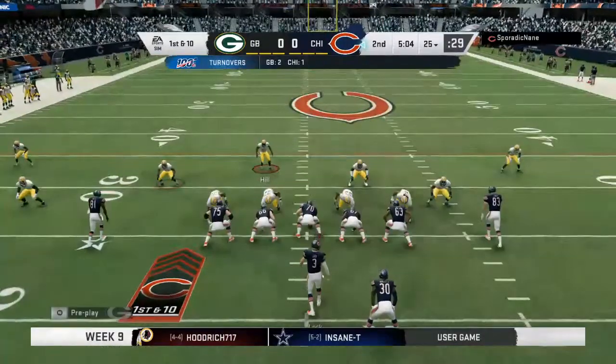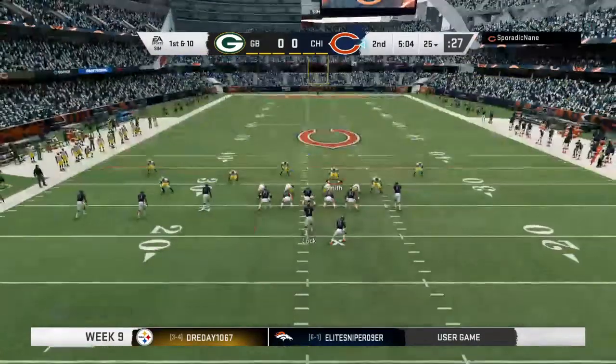Mike is 59. Mike is 59. Hey, Foxtrot, Foxtrot. Get it.